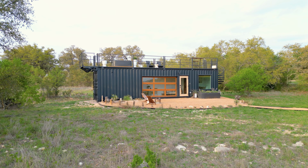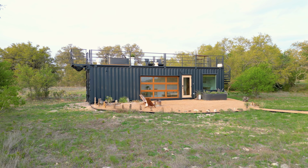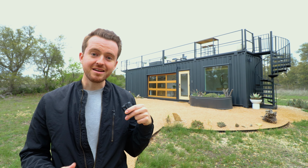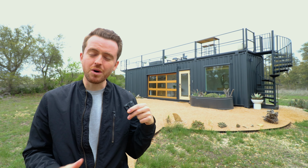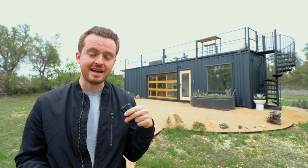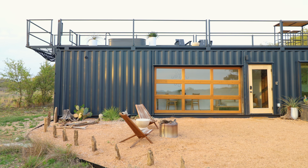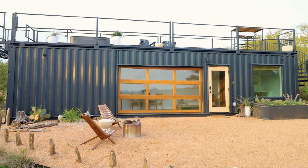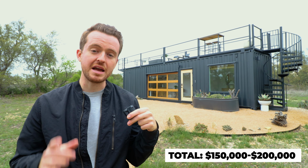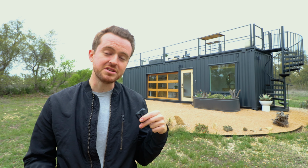But again, another key factor, that does not include land. I'm not sure what these owners paid for their parcel of land, and land costs can vary so dramatically across the country, across the world, to be honest, that I'm not really going to delve into that. But for just the container and everything included, I think we're looking more at the $150,000 to $200,000 range, excluding land.